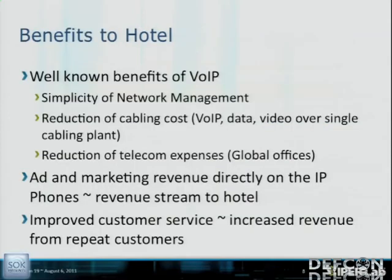What I want to talk about next is the benefits to the hotel of having VoIP. I want to talk about the benefits to the guests from a business perspective. And then I want to talk about what the benefits of VoIP security are. So, benefits to hotels: simplicity. These are the well-known benefits of VoIP in general. Simplicity of network management, saving on cabling costs, reduction of telecom expenses.